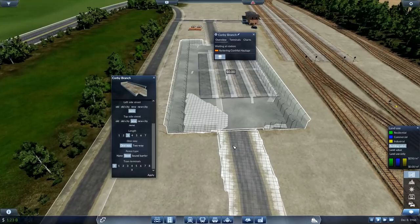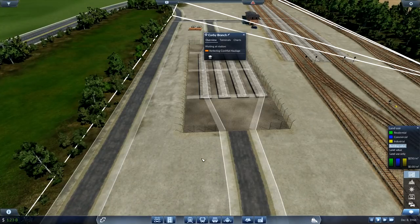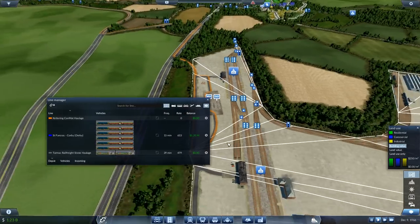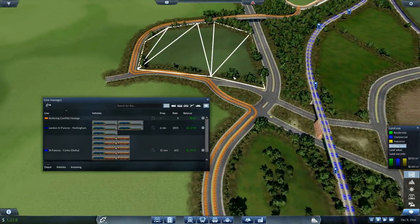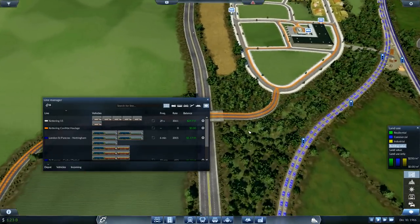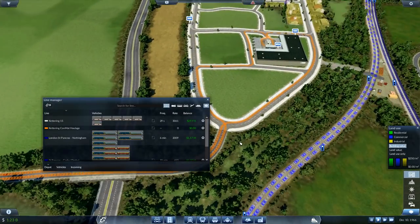Oh, of course, and then it changes the length. It's fine. We should be good with that. There we go. Does that do it properly? There we go. Much better. And oh, look at it using the motorways. I'm not sure... Yes, no, I am sure you're doing that right. That's fine. You can go up there. Beautiful.